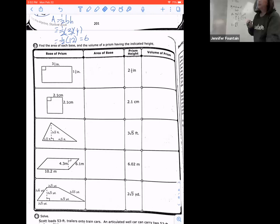So now again, I've got to turn that into an improper fraction. 5 times 2 is 10, plus 2 is 12 over 5. If I can simplify, I want to do that before I multiply, it's easier. 6 divided by 6 is 1. 12 divided by 6 is 2. 5 divided by 5 is 1. 35 divided by 5 is 7. I have 7 times 2, 14, and over 1, so I don't even have to have a denominator of 1. So I can see that my volume is going to be 14 inches cubed.